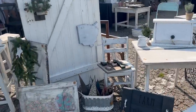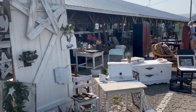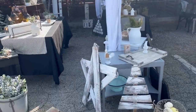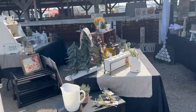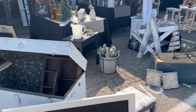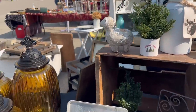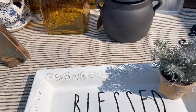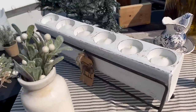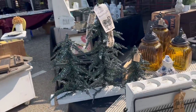This booth is phenomenal. I spotted this booth right away. Oh my gosh, you guys, look at this booth. She does some really, really good work. And guess what? She watches Flea Market Rescue.